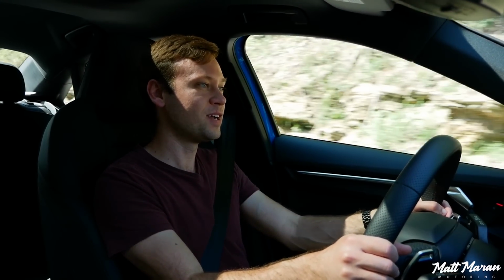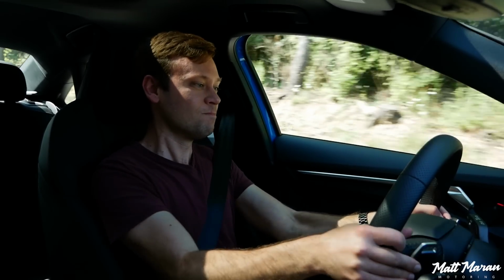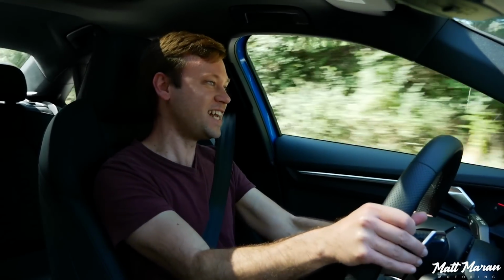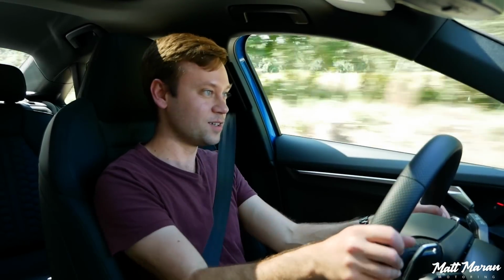I'm going to go ahead and try out some manual shifts here though. See if it'll let me go down into first. There we go. Man, it snaps off those shifts. And by the way, it will let you bounce off the rev limiter, so it doesn't do auto upshifts or anything like that, which is very appreciated, because that can be annoying sometimes if you really want to stick to one gear. You don't have to worry about any of that in this.